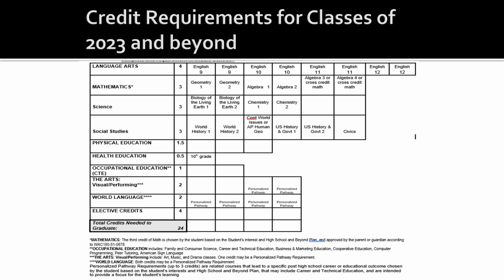Next, we have physical education. 1.5 credits is what is required in PE. We also have health class that is required, and that is a 0.5, just a one semester class. That is almost always taken in 10th grade. That is the requirement in 10th grade.